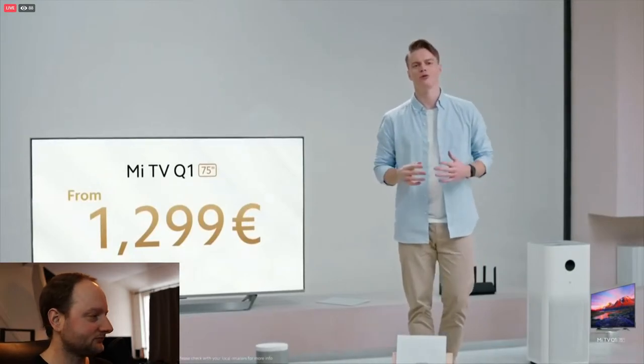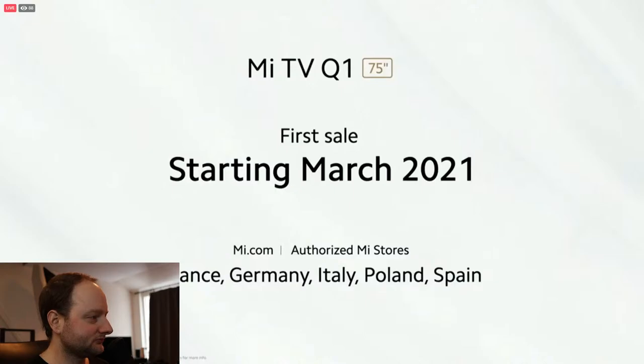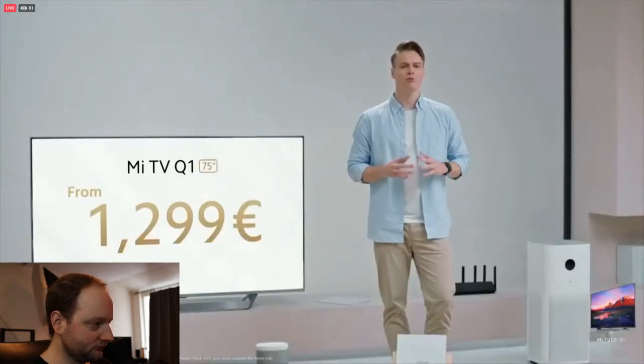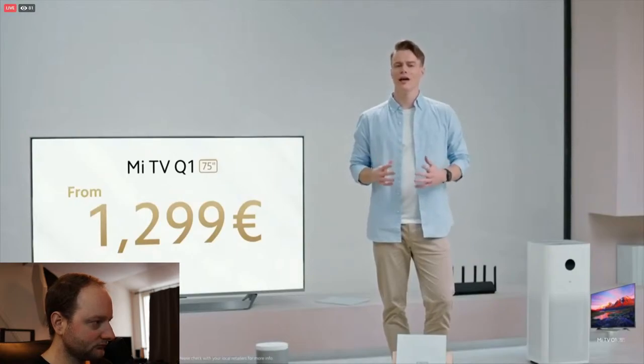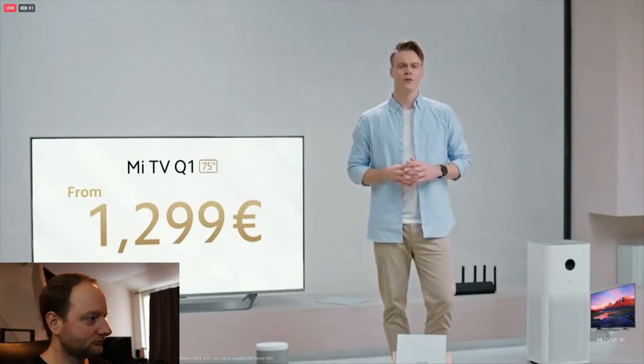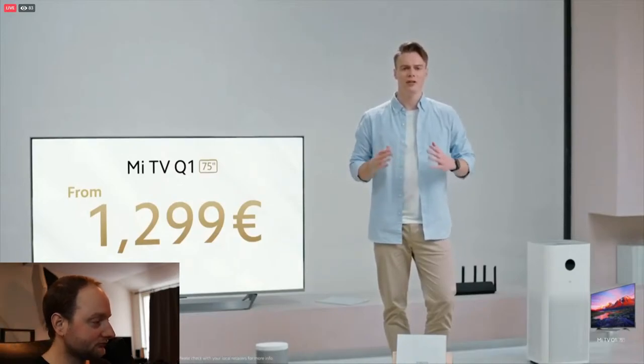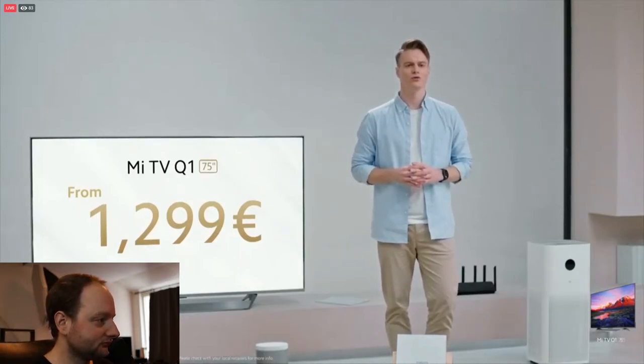Mi TV Q1 75-inch will be available starting in March of 2021. It will come to Italy, France, Germany, Poland, and Spain through Mi.com and authorized Mi stores. Quantity is limited and store availability will vary, so be sure to call ahead or check online. The Mi TV Q1 75-inch is coming soon, so be sure to stay tuned.